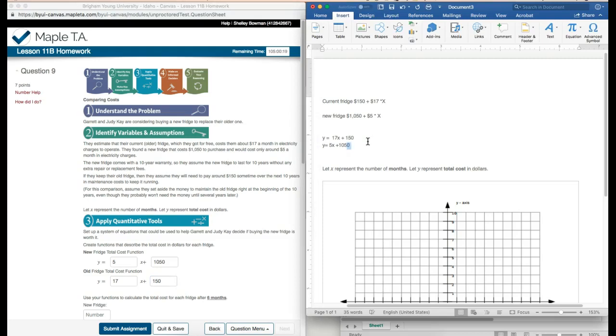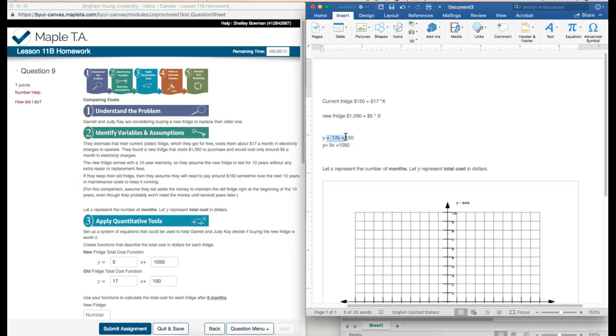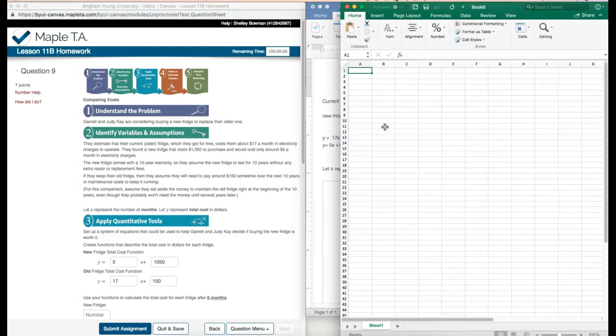We're going to do this the fast way because we don't have to show work. I'm just going to copy this part and stick it in Excel. I copied the 17, so that must be the old fridge. Press equals, and we're going to replace that X in here with times and put parentheses around it. I want 6 months. Every time I see the X, I'm going to replace it with parentheses and stick whatever inside to substitute, and that gives me 252.